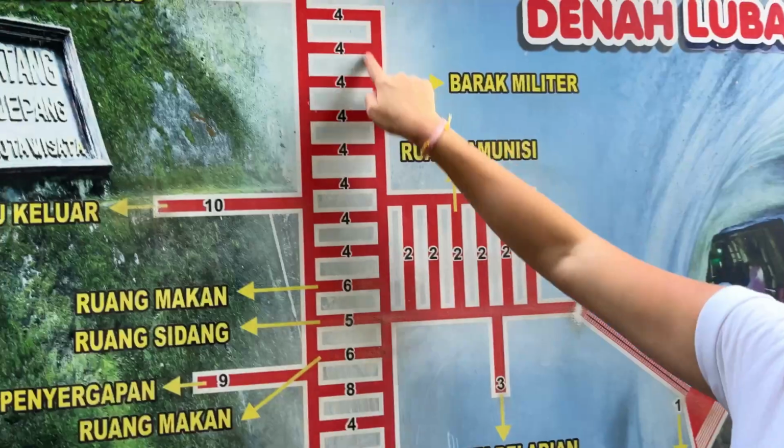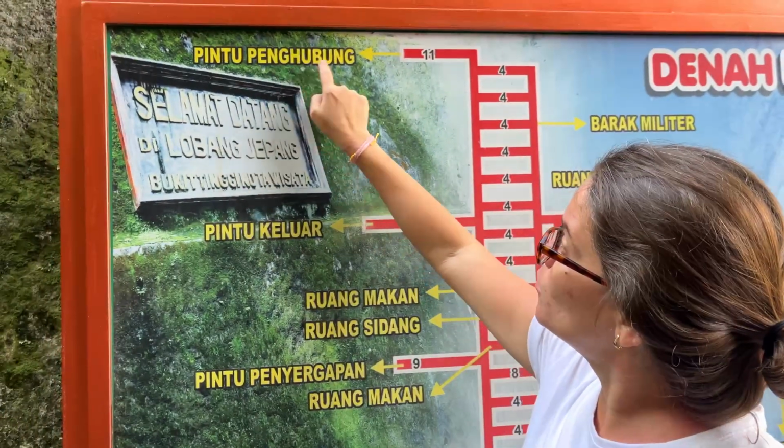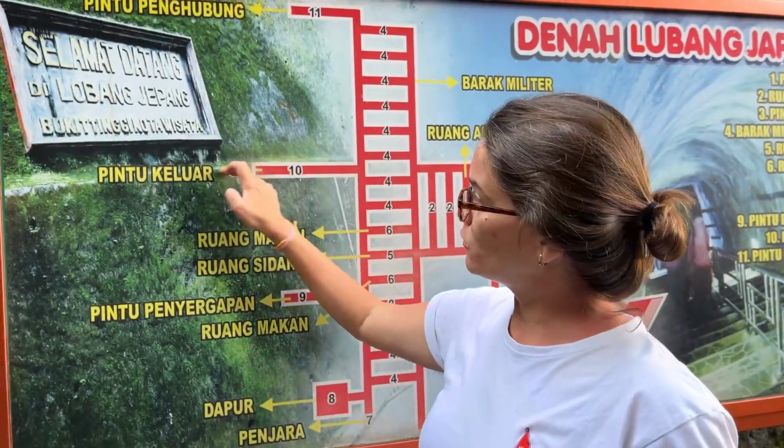Okay. And then number four, Barak Militer. So I guess where the military was staying. Pintu. Maybe that's the exit? No, this is Pintu Keluar. Keluar means exit. Okay. This is Pintu Keluar. This is an exit.